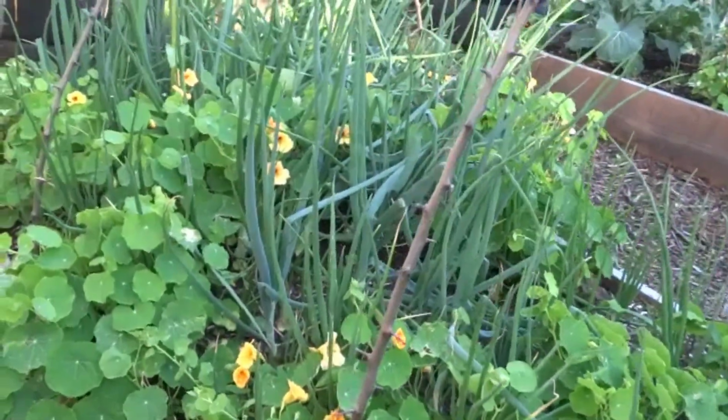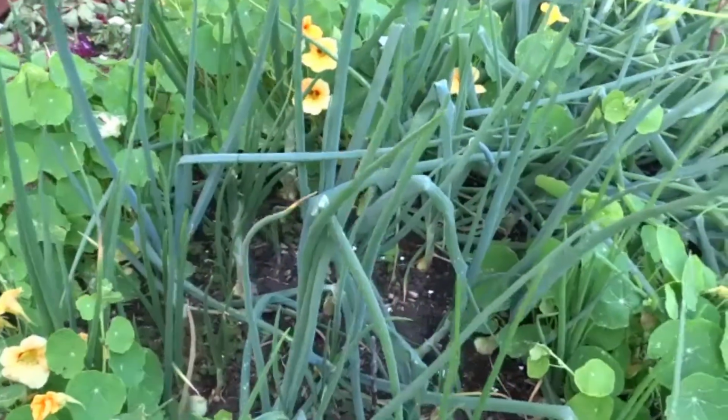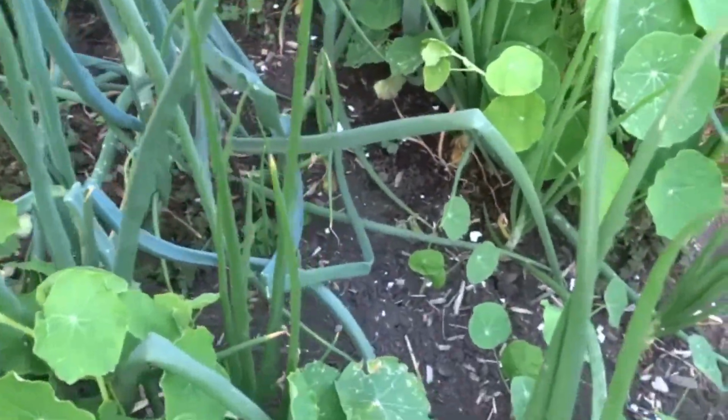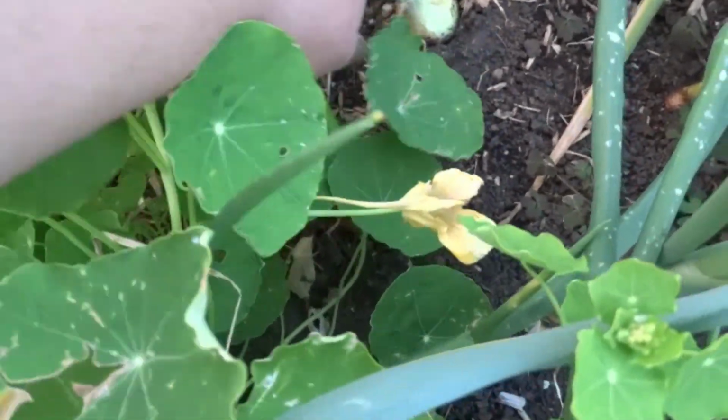And here's our onions. And they are growing well. We have been harvesting a few of these onions. As you can see, they are starting to get their bulbs. And we plant the onions really close together. So when we start harvesting them, we just go every other one. And that gives them more space for the last ones to pick to really get large. It's just a more useful use of our space.